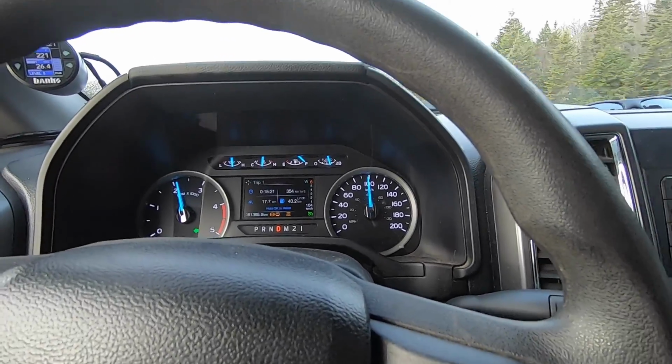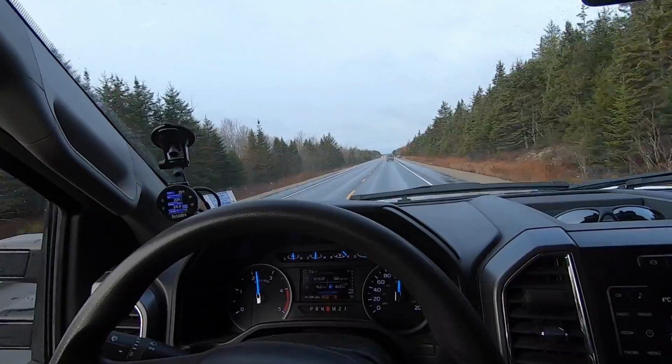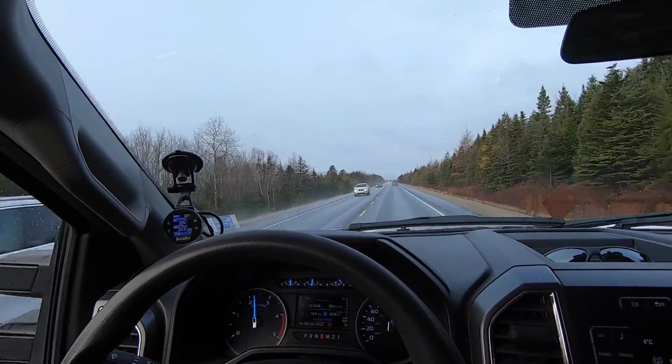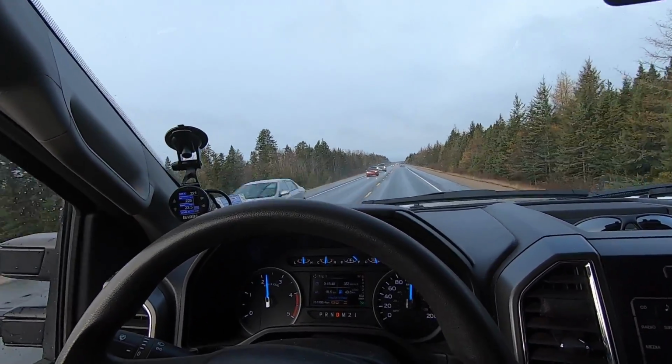Back up to 6, cruising along. I definitely do feel, from experience in the past, that the truck possibly may have dropped down to 4th. It would have definitely lost more speed. There's no doubt about that. It does work. It absolutely works.